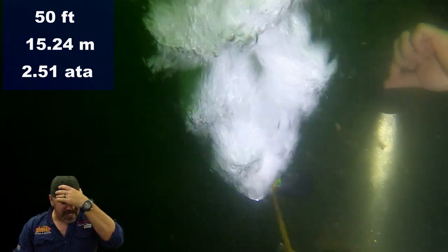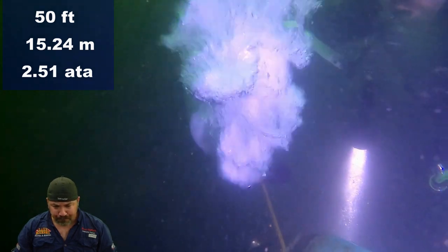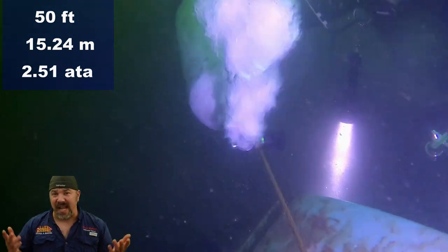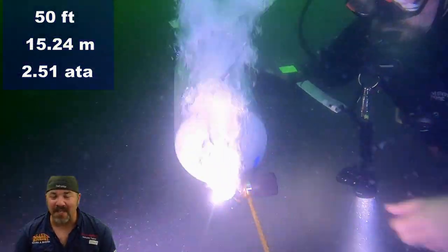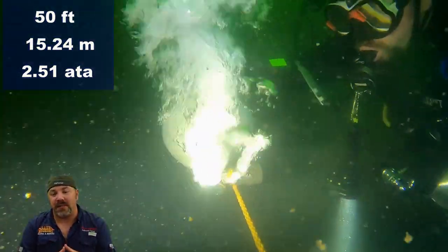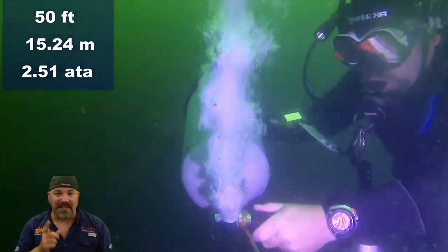So as we conduct the test here, you'll see I've just taken that cylinder, I've opened it all the way at 50 foot, and we're going to see just how long it takes to bleed it off. Now, I know somebody's probably going to be asking in the comment section below, what do you need to do to a cylinder when it is flooded like this underwater and you get water in it? That's going to be a separate video.